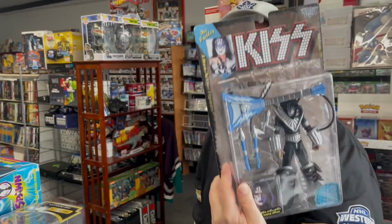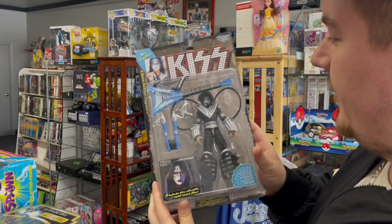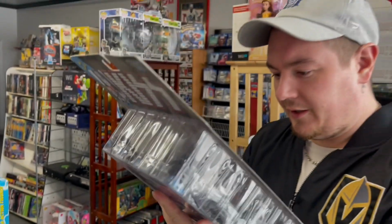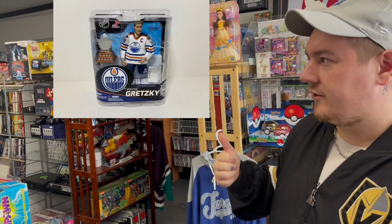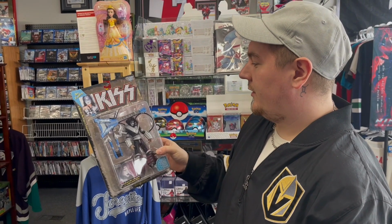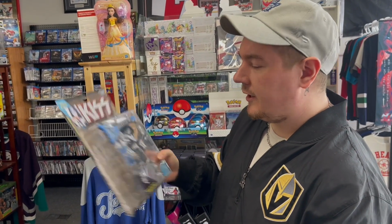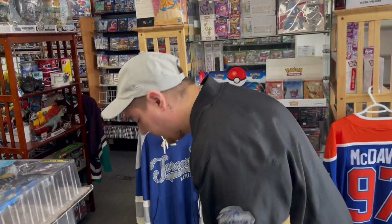Kiss figures. Super cool. Also made by Todd McFarlane. These were one of the first ones that he did after the Spawn figures. Basically, the Spawn figures are what inspired all of the McFarlane figures that are out there, like the hockey figures, the baseball, the football, the basketball, all the sports figures. Todd McFarlane is the reason why they happened, and happened in such good quality. They still make hockey figures and sports figures nowadays, but they're terrible compared to the McFarlanes. The McFarlanes were just top notch.